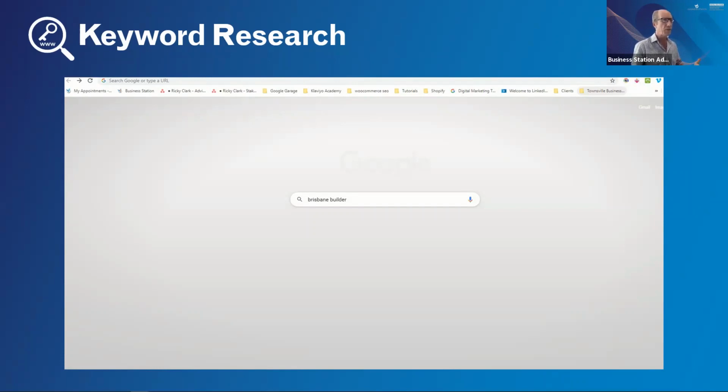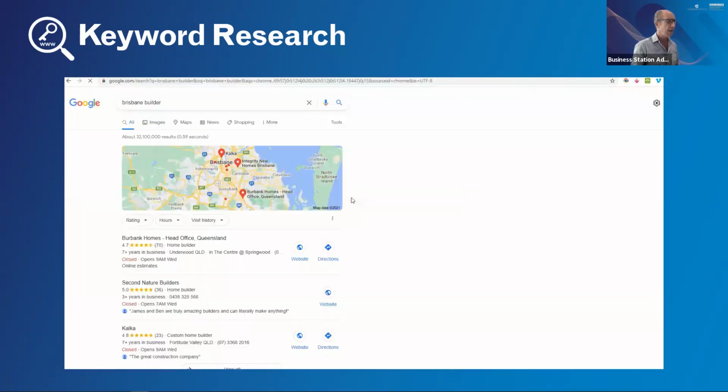And how do you find those keywords? There's a number of different ways. A Google search page is a good way to start. You just go to the Google search page and search for your keyword phrase. In this particular case, I'm using an example here of Brisbane builder, and I've put that in. And this is really just to get some ideas.